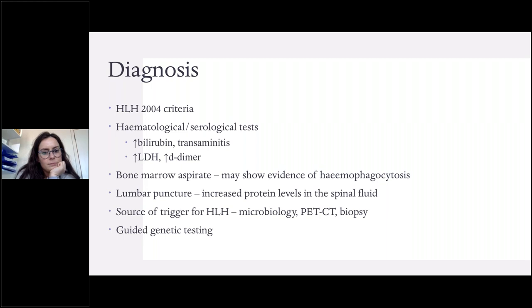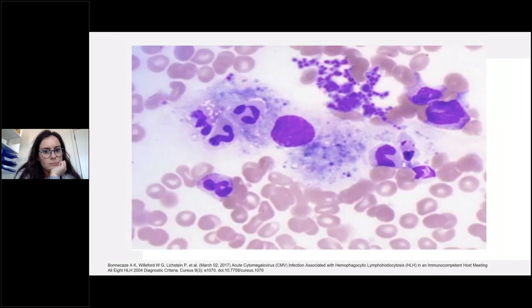And when you're making the diagnosis of HLH, you also need to rule out alternative sources of the fever, and you also need to try and find the trigger for the HLH. I think in this particular case, it was the chronic infection over the last 2-3 months because of this infected bone flap. And guided genetic testing in selected cases.